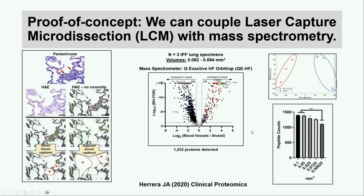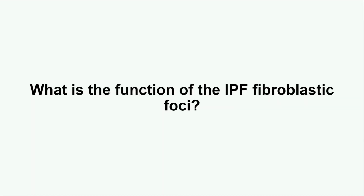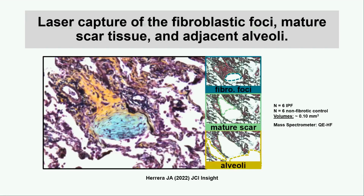However, when we were working on publishing this paper, I was already laser capturing to understand what's the function of the IPF fibroblastic foci. So again, the fibroblastic foci is a hallmark lesion of IPF. So you can see that we can capture the fibroblastic foci. That all goes into one tube.